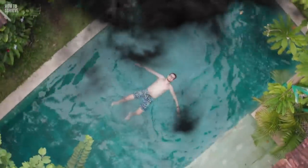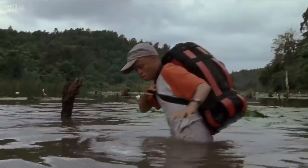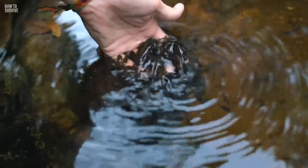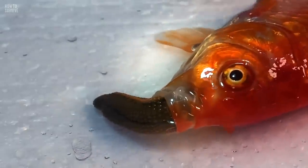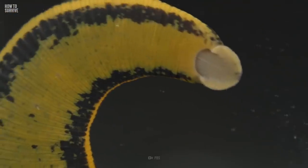The average pool holds about 28,000 liters of water. But this time, the pool is filled with 9 million thirsty leeches. So don't make any sudden moves. Leeches use the disturbances in the water to find their victims. Juveniles generally attach to fish and amphibians. But adult leeches, like these ones, prefer luscious, juicy mammals, like you. So hold your breath and don't move.